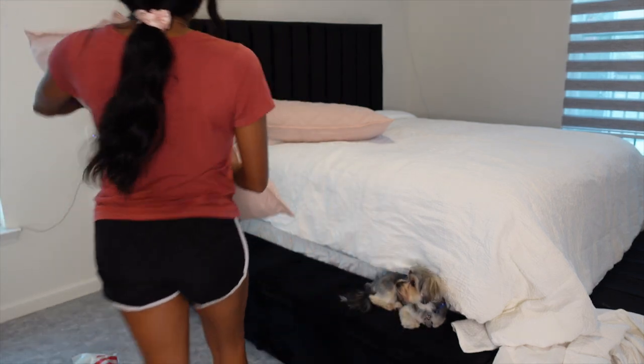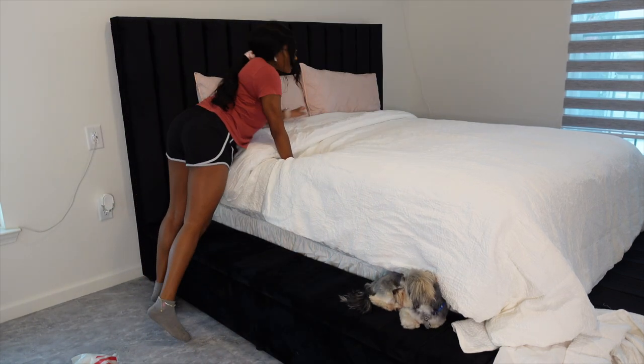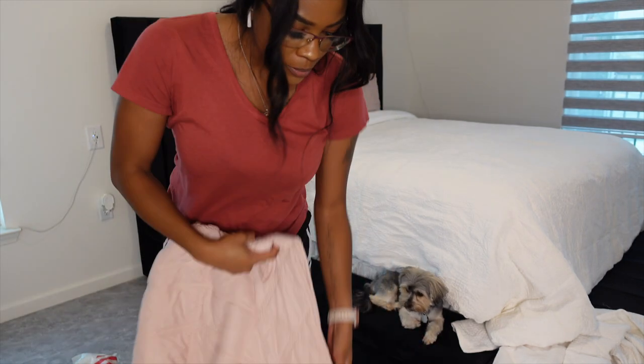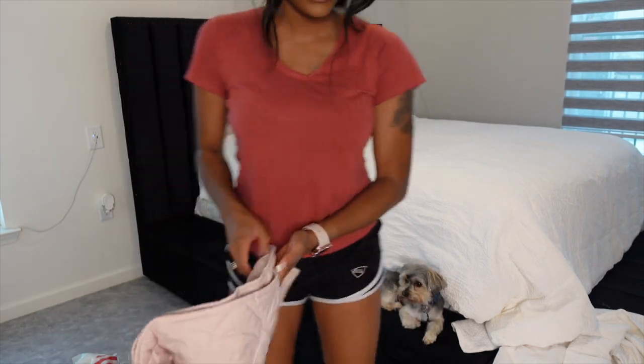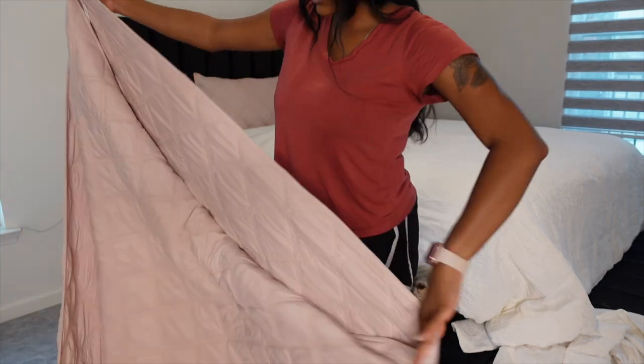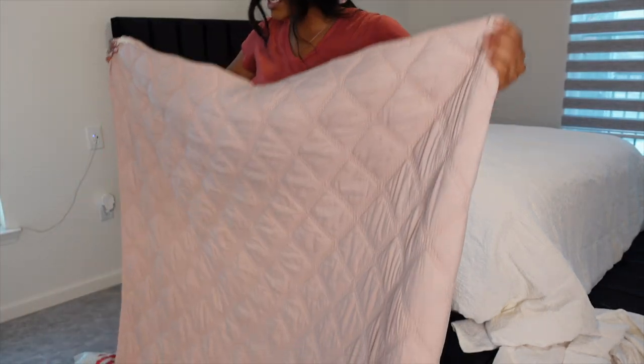So what I'm thinking is to keep my pillows like they were, boom, but then with the quilt, I would just have to fold this every day. So I think I want to put this at the foot of my bed and still have that throw blanket, and only use the quilt if it's really, really cold. I usually have my air on like 69, 70 and it gets pretty cold in here. So I don't know.